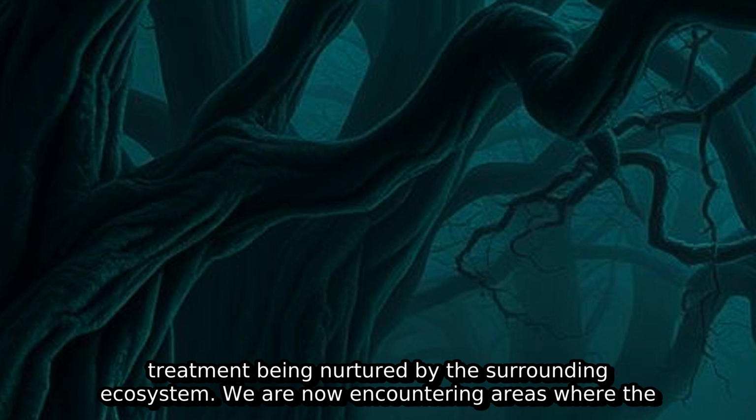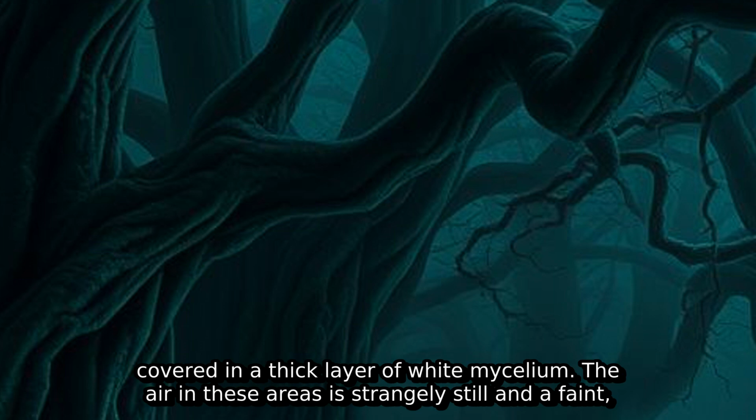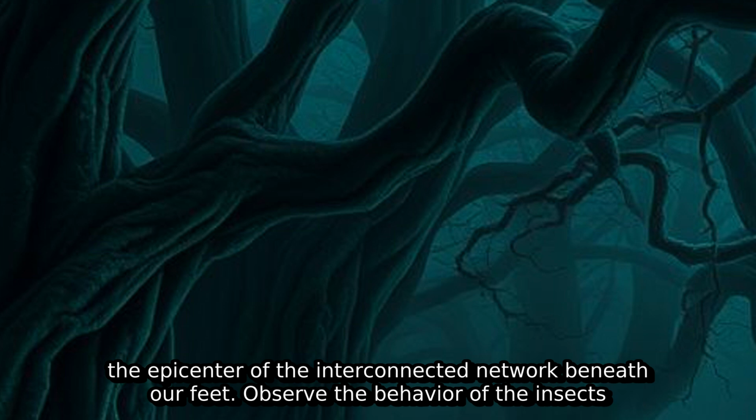We are now encountering areas where the forest floor is completely devoid of vegetation. These patches, perfectly circular in shape, are covered in a thick layer of white mycelial. The air in these areas is strangely still, and a faint, almost imperceptible humming can be detected. These are areas of intense fungal activity, the epicenter of the interconnected network beneath our feet.